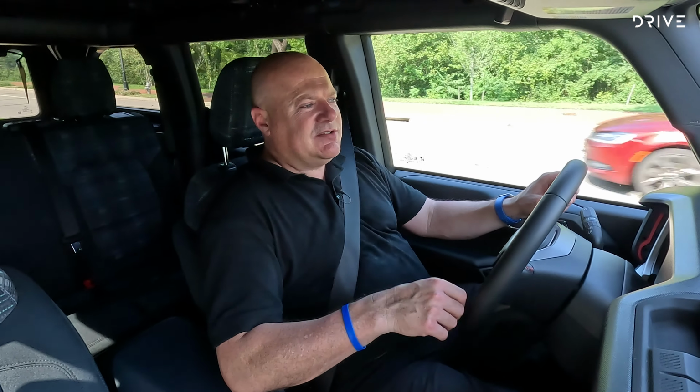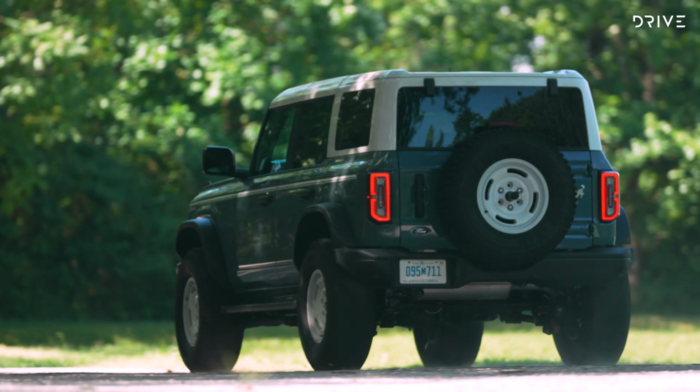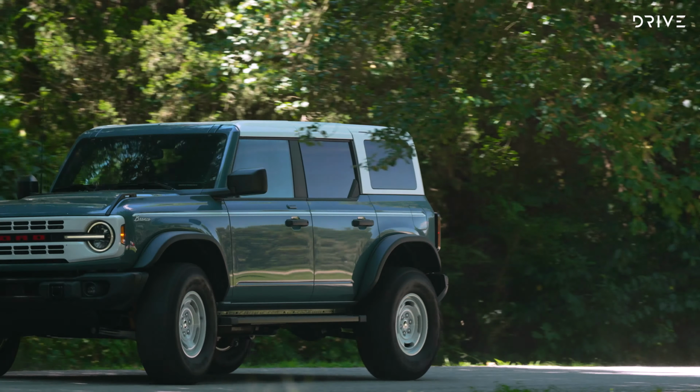And I don't know if you can hear the engine labouring just a little there. That's because I've grabbed fifth and I'm doing less than 60 kilometres an hour. So it's even able to cruise comfortably at low speed, even in a tall gear. So there's plenty of torque there.